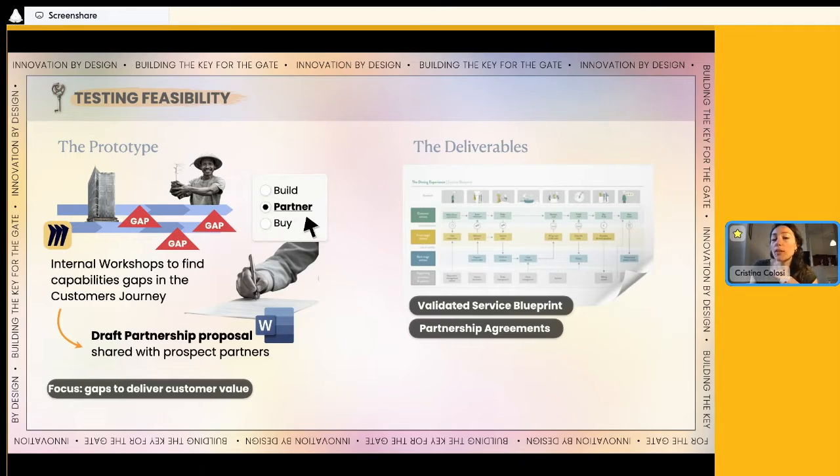So here, all those activities and capability gaps and interaction with partners, etc., need to be somehow expressed and defined. Through these exercises, we could really obtain a validated service blueprint, validated with both internal teams and potential partners.